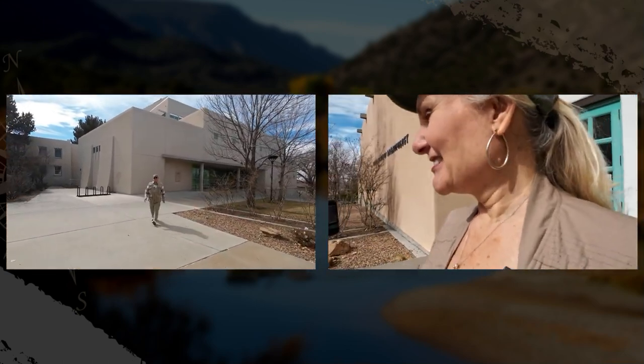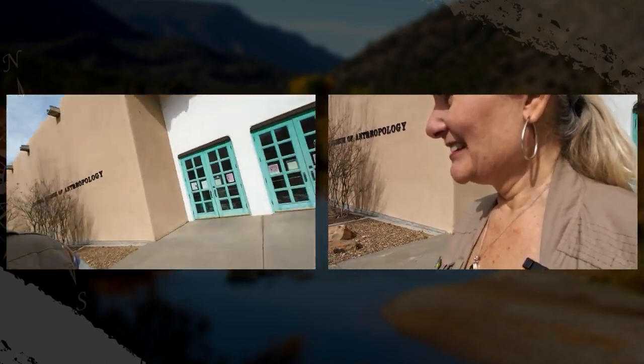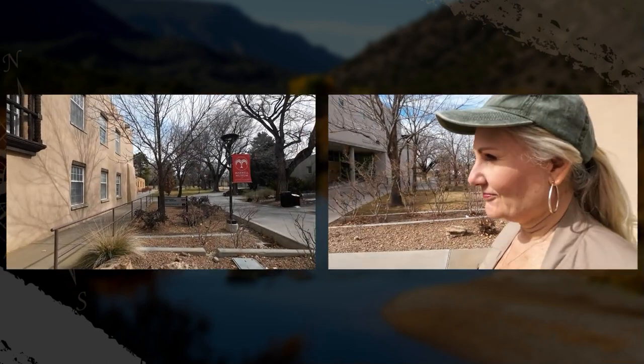Are you talking to both your cameras? Here comes Toby. All right. Got in the right parking place. The gentleman was very helpful. So let's give you a quick tour.